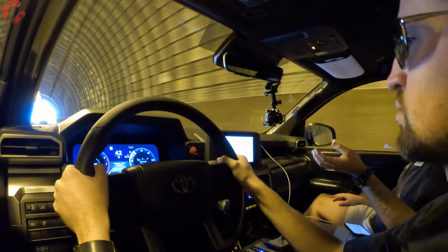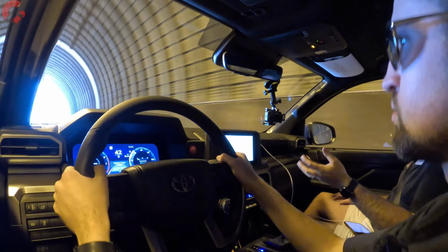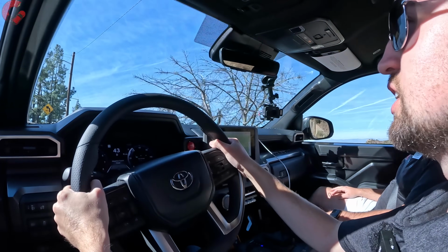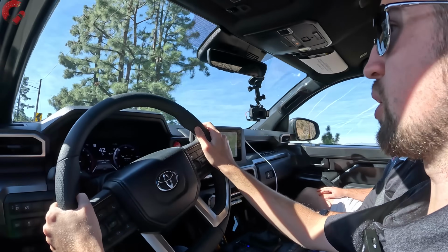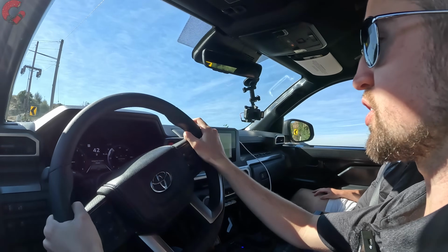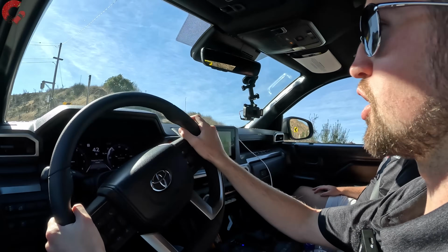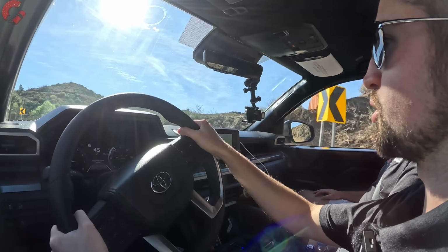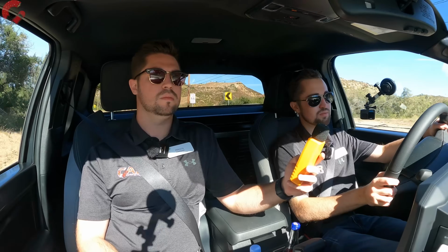And I feel like overall the body is pretty well controlled. Yeah, this is a really bumpy spot right there. And it depends on which trim level you choose, of course, because there's a lot of different suspension setups. But I think this one here is kind of a more classic Tacoma feel behind the wheel and in terms of the ride quality.